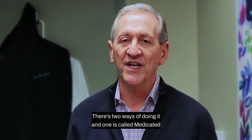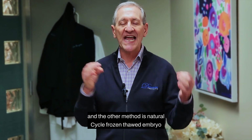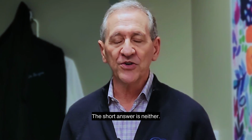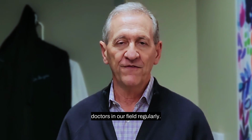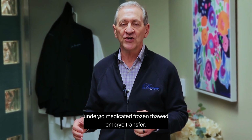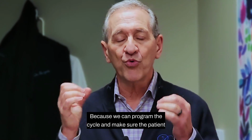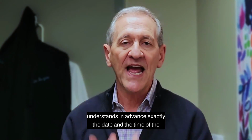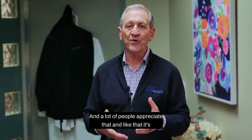Well, there's two ways of doing it. One is called medicated frozen-thawed embryo transfer, and the other method is natural cycle frozen-thawed embryo transfer. Which is better? The short answer is neither. They're both medically acceptable and performed by doctors in our field regularly. At Dominion Fertility, virtually 100% of our patients undergo medicated frozen-thawed embryo transfer. Why? Because we can program the cycle and make sure the patient understands in advance exactly the date and the time of the day that her embryo will be transferred. And a lot of people appreciate that and like that.